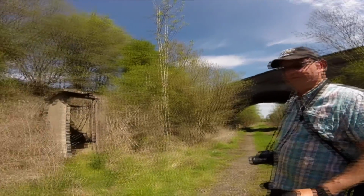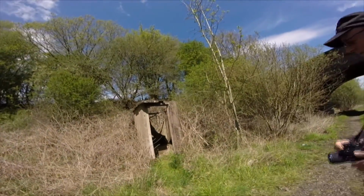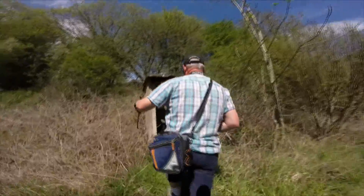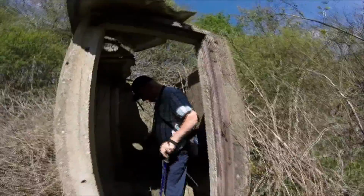It's nice to see one actually. It's the first time I've seen one intact, relatively, so it's pretty unique. Go and have a look inside. It looks more like a toilet, but it's not. All it was basically was to give him some protection from the elements, and there would have been a wooden seat across here. Corrugated roof. You can see it's made out of pre-pressed concrete, held together by brackets.